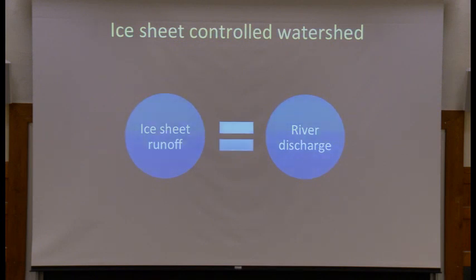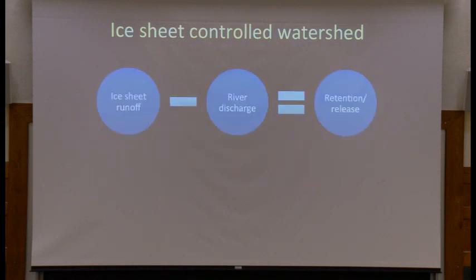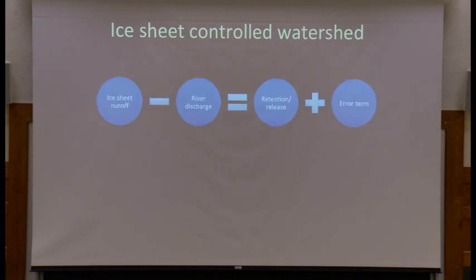if there's no storage mechanism here, everything that's being produced, all the runoff produced on the ice sheet, should run off to the river draining this ice sheet drainage area. And if it doesn't, if there's a difference between the two, that is attributed to retention or release from the ice sheet. Okay? There could be a little bit of an error term here as well.